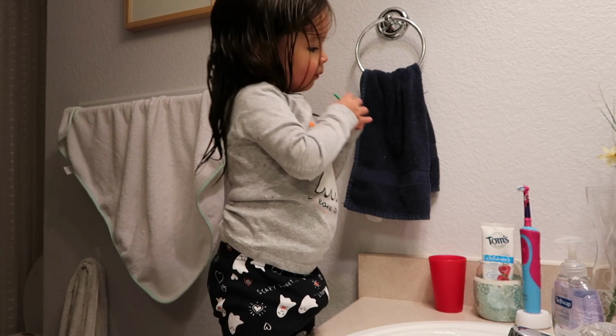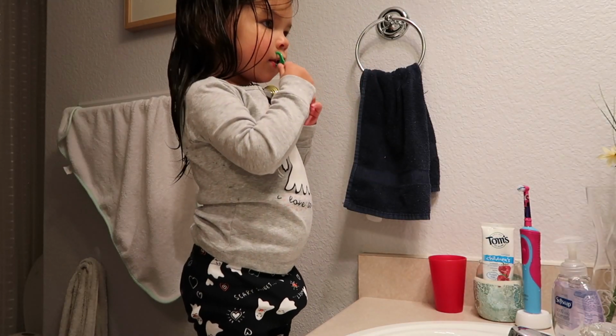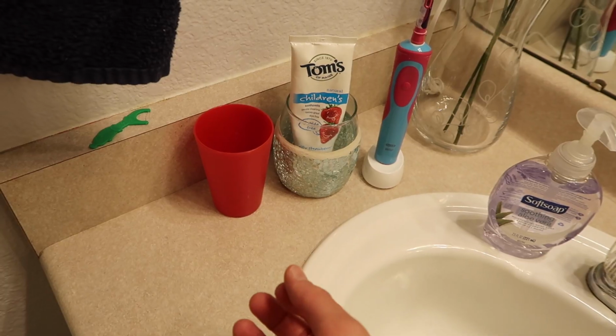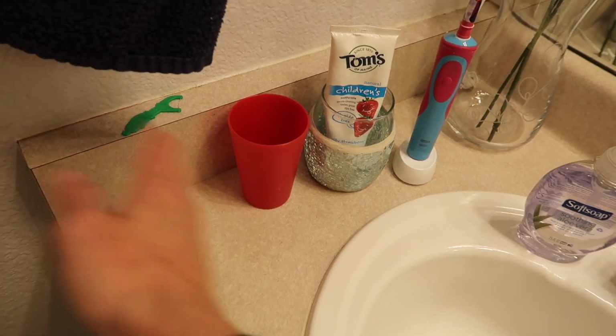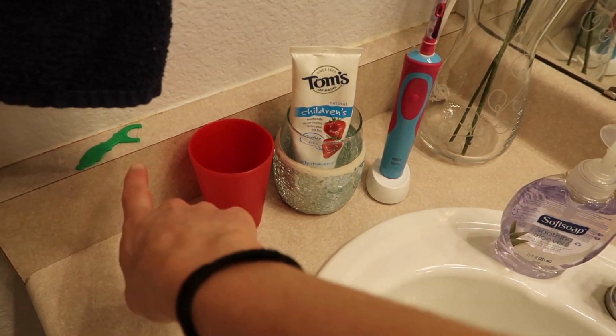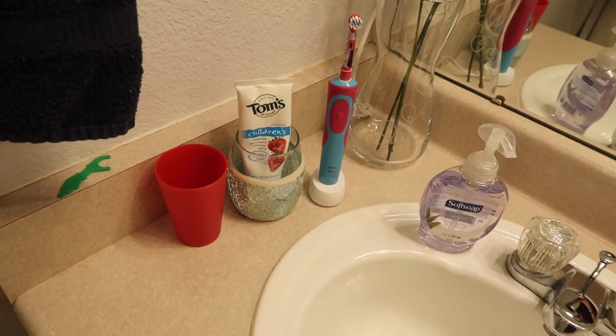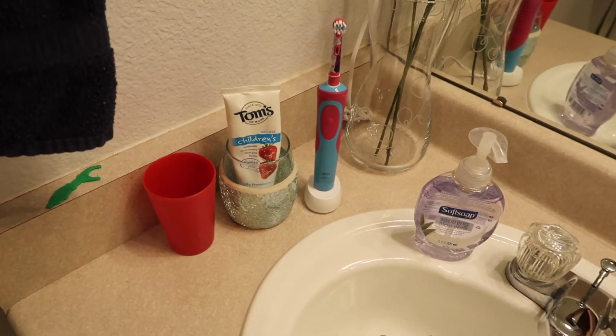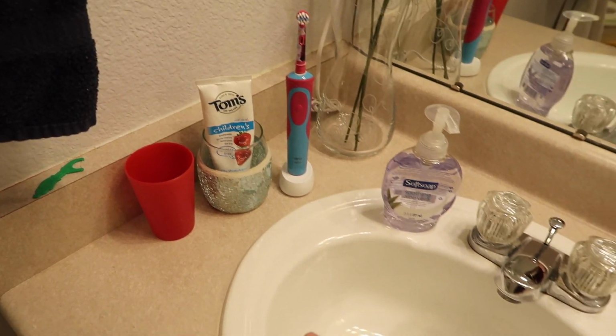I do have her use it like 2 or 3 times before we toss it out, just because she doesn't have that many teeth that need flossing anyway, and I feel like it's a little bit of a waste. So she uses it a few times and then we throw it in the trash, and that's where she keeps it in the meantime so that she can get to it. She does brush by herself and floss by herself first, and then I go in afterward and help her just to make sure that everything is nice and clean.